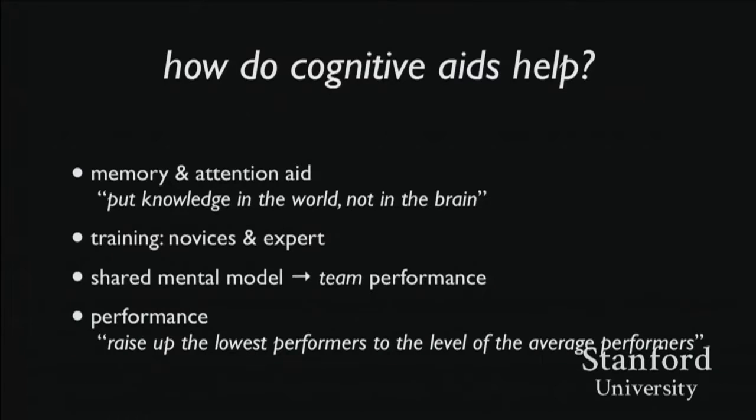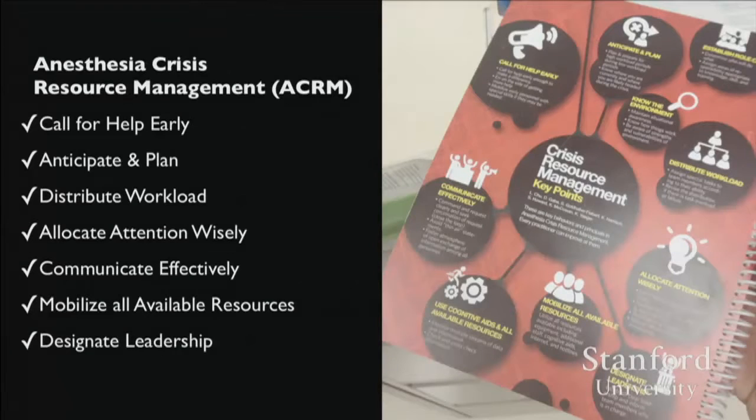And finally, when you talk about individual performance, one doctor said that you really want these aids to raise up the level of these lowest performers. So maybe people who are less experienced or are working on something which is not their specialty. You want to raise these people up to the average.